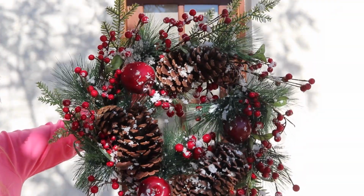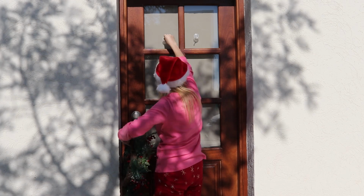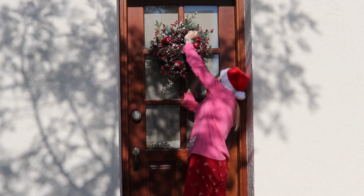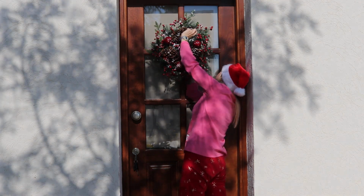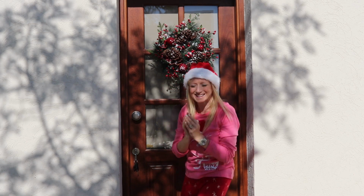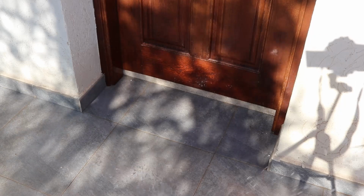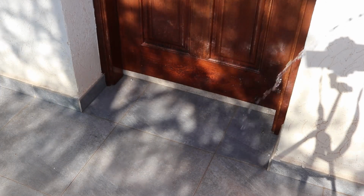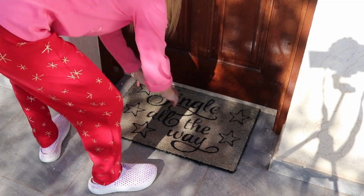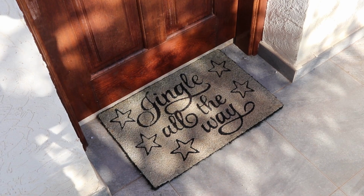To my front door, I'm adding this gorgeous wreath with the snow detail and the berries and the pine cones. It's stunning. I always add my wreaths with suction hooks. They work perfectly for me. My winter wonderland. And it's lost a little golden sparkle from last year, but I love this Jingle All the Way front door mat. And that's us done decorating today.